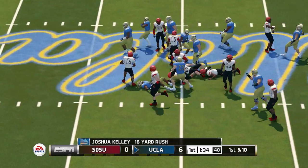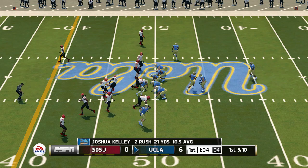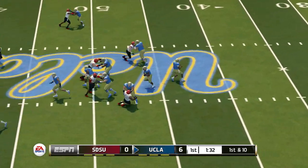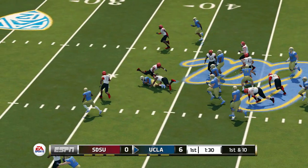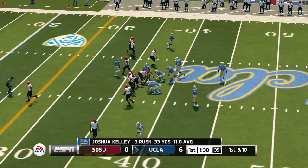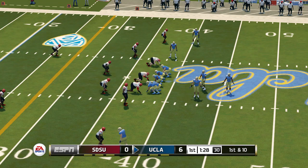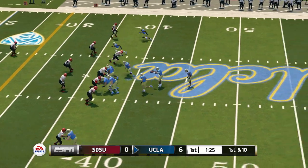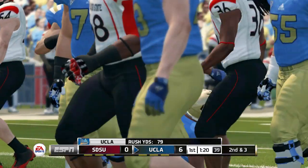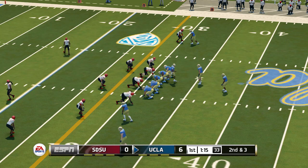Brought down at the 50-yard line. Anytime this guy carries the ball and gets a little space, we could be talking about 6. He's at the 40, and they make the stop at the 38. They get nice yardage on that run. That's a gain of 7 on the play. That'll bring up second and 3.